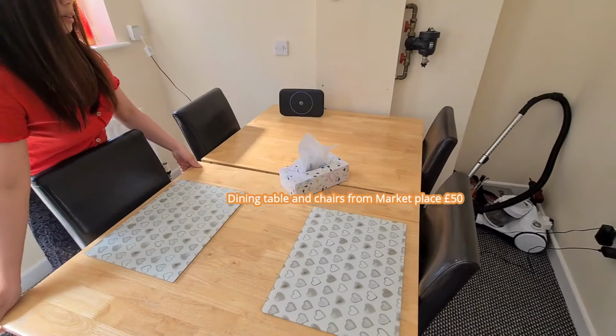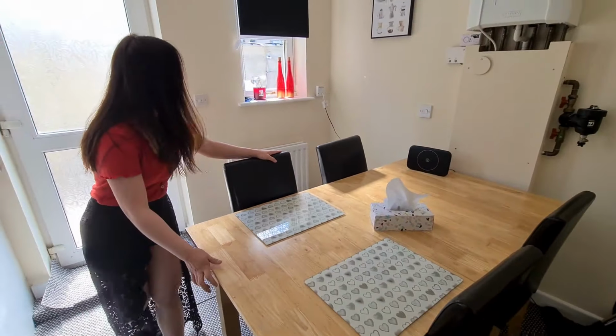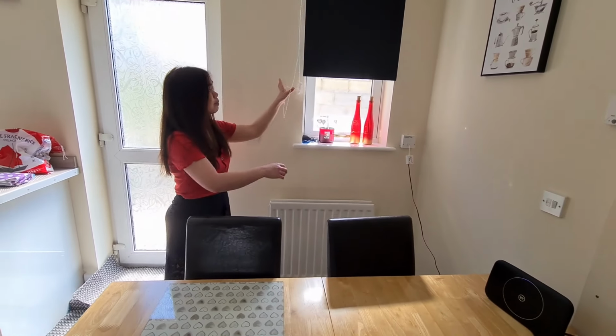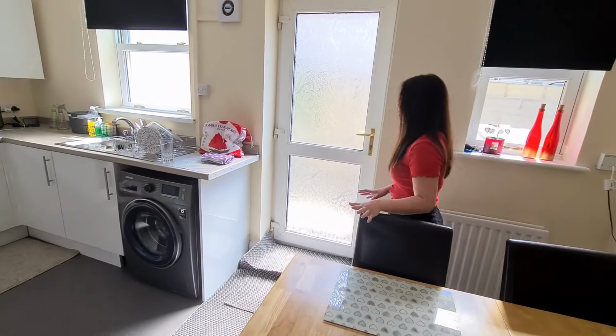I don't know how to use this, but it will still extend more. So here we go. And some stuff here, and also we got here the blinds, black blinds, just plain ones. And of course BT, this is my Wi-Fi provider as well. So yeah, it's just there.